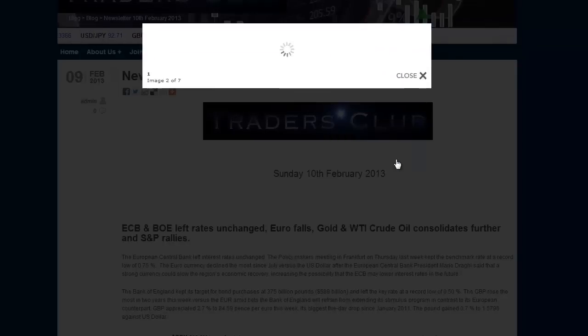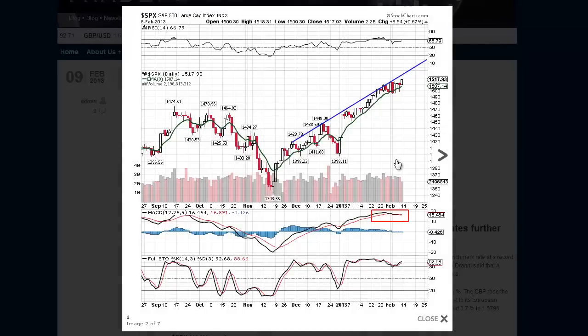Okay, we can start our report by checking out S&P on daily time frame. We had quite a bit of consolidation in the past week, but the daily time frame price action actually held that support of 9 EMA, and late on Friday we actually had a breakout higher as well.